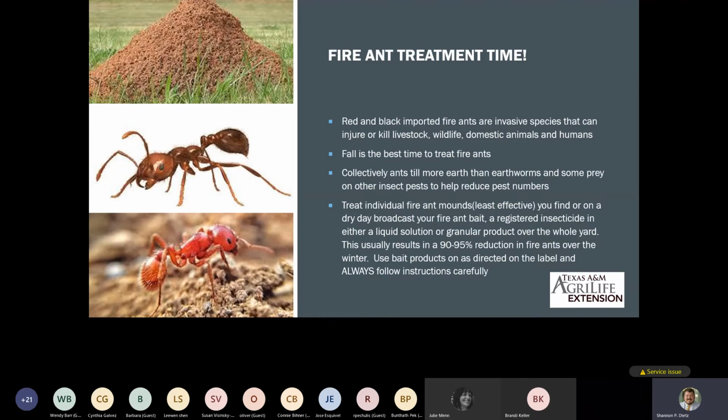And you can individually treat fire ant mounds. This is the least effective method of doing this. Or you can go with several other ways, which I have listed, such as a registered insecticide in either a liquid solution or granular product over a whole yard. This usually results in about 90 to 95% reduction in ants over the winter time.